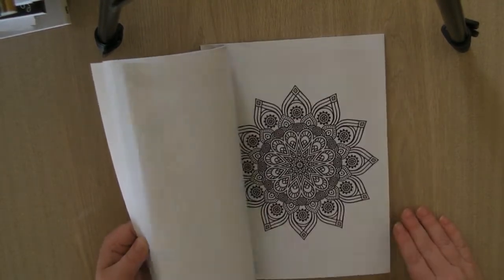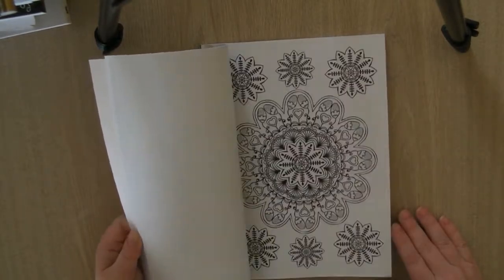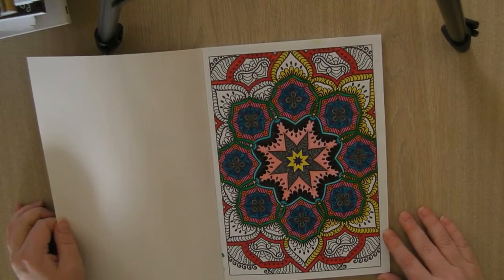So some of them are more intricate, but I thought I would give it a go. Why not? There's one that I did start. Haven't finished it yet. So that was pretty fun though.